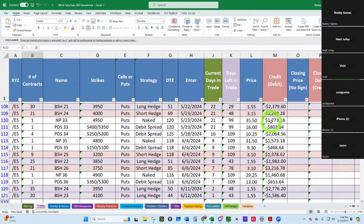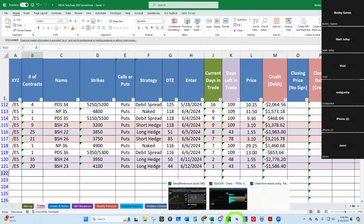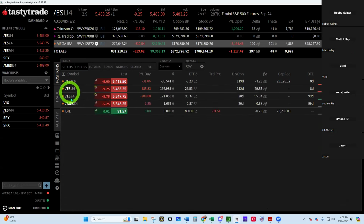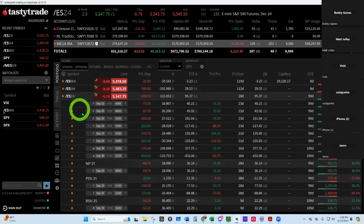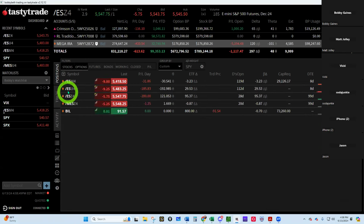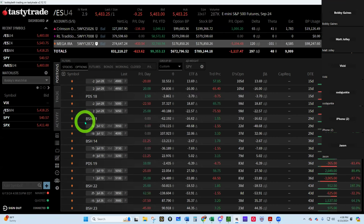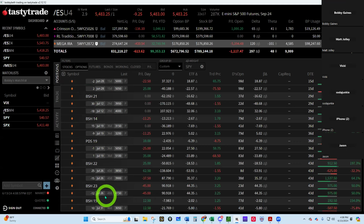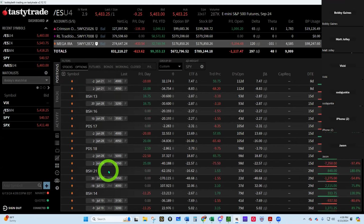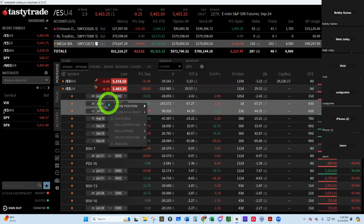So now that means, let me put that in, the 12 and 20 is BSH 23. So let me see if I can find those so I can group them together. Positions. And I think we saw BSH 23 down here, didn't we? BSH 25. Do we have it here? BSH 23. There we go. So let's take these off, ungroup them. Then we'll go to positions and we'll go 12 and 20. And that'll be BSH 23.